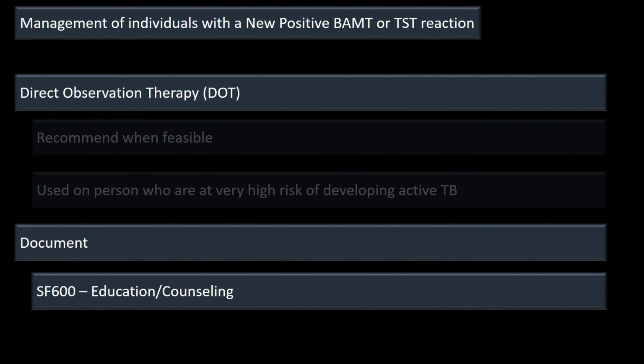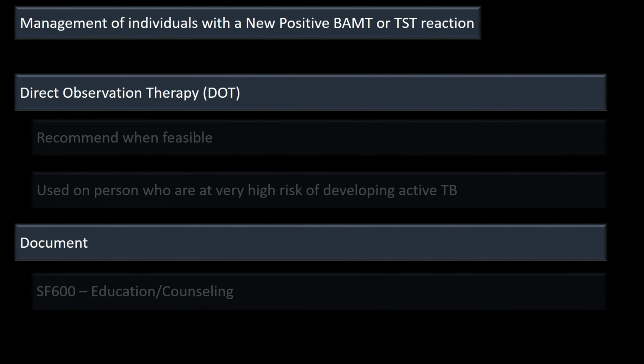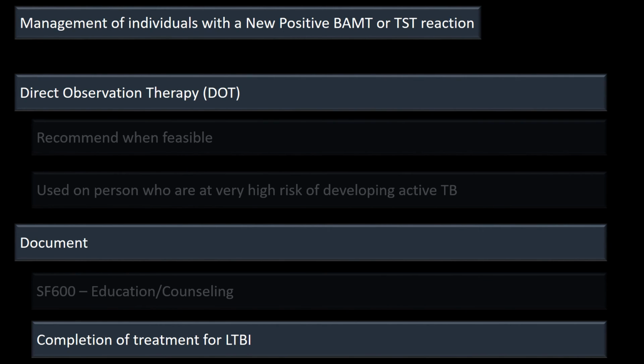Additional documentation, well, we've got to document our education and counseling we provide for these patients. So you're going to do that on your SF600. And then we're going to document completion of treatment of latent tuberculosis infection. When they finish that 9-month regimen, we want to make sure we've got good documentation, and that documentation is both in their paper and their electronic record.